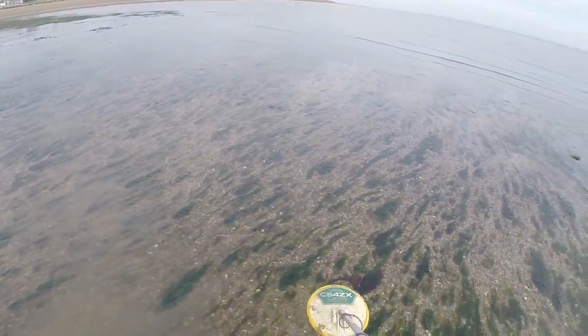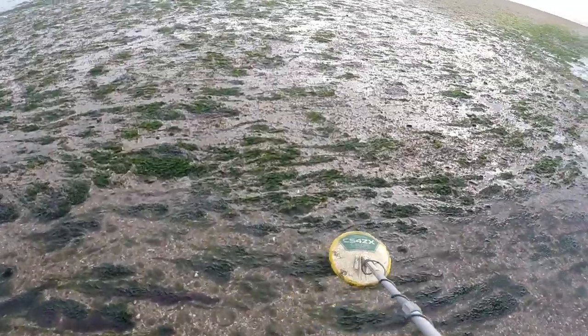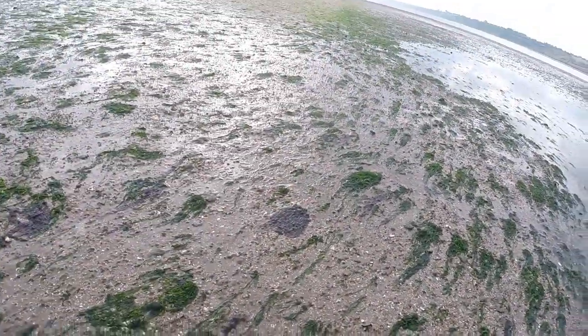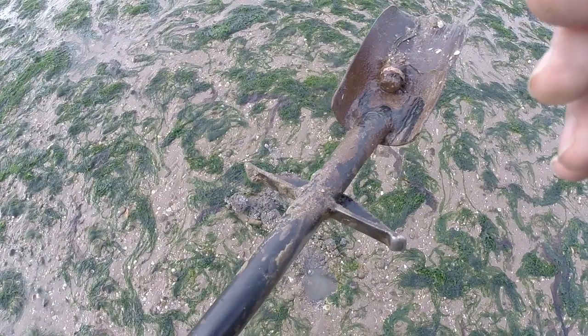That bloke's still wading round in the sea out there. I don't know what he's doing. Anyway, right, we got onto island number 2. This looks a bit better, so let me get detecting and I'll come back with a target, hopefully.